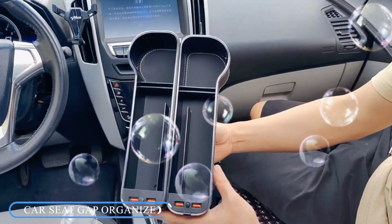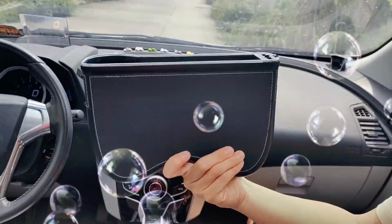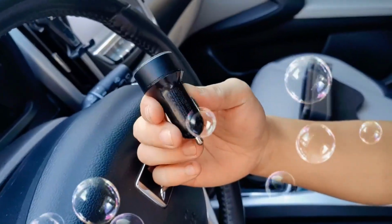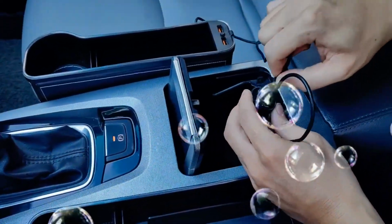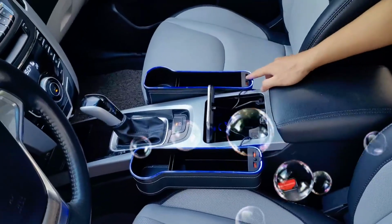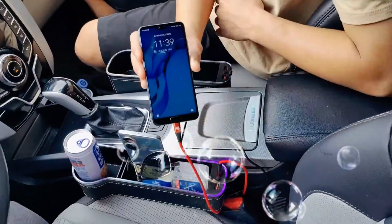How about those annoying gaps between your seat and the center console, where phones, keys, and wallets disappear to? This 2-pack car seat gap organizer is a brilliant fix. It slides right into the gap, creating handy storage pockets. And it comes with 4 USB charging ports and even an LED light. It's a huge upgrade for interior organization and charging.